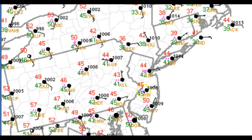When you have these three dots here, that means heavy rain. So you have moderate to heavy rain lifting northward through the Philadelphia and New York City metropolitan area. Notice the winds are from the east at around 5 to 15 miles per hour. These winds will back to the northwest and the west by this evening and increase to 20 to 30 miles per hour. Not pretty, that's for sure, for the evening rush hour.